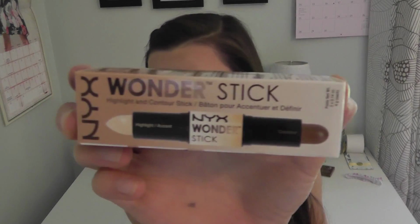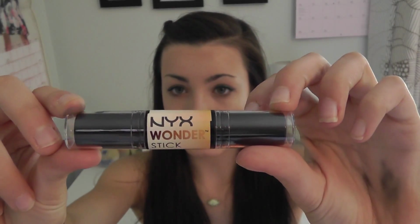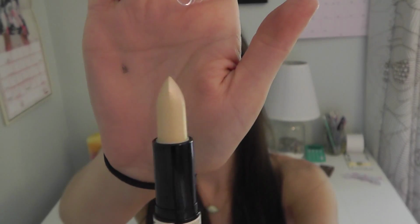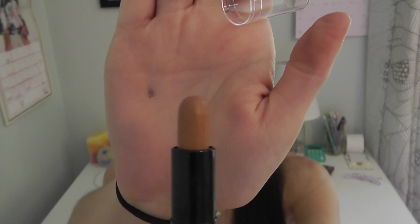Next I got this NYX Wonder Stick, and it looks like this in the box, and this is a highlight and contouring stick. I got it in the shade Universal because I figured that would be the easiest. So what this is, it comes in a stick like this, and on one side it's a cream concealer highlight stick, and on the other side it is a cream contour stick.